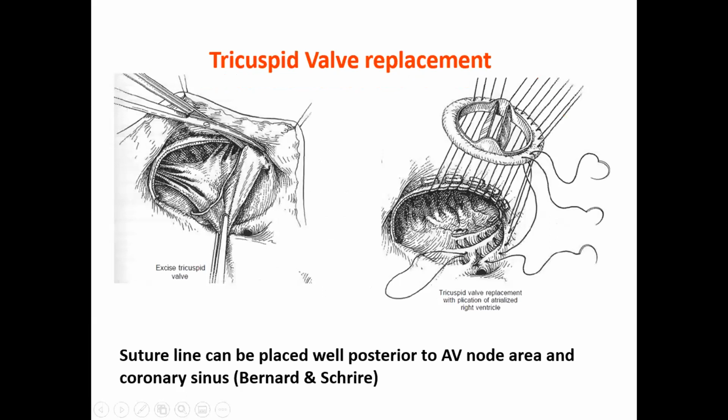Now, when we go to tricuspid valve replacement, the only thing you need to take care of. Well, unfortunately, this is showing a mechanical valve, but initially I said you have to prefer tissue valves, but people have put mechanical valves. But any valve you put, you make sure that your suture does not interfere with the conduction area. And one of the methods of doing that is to go very posterior to the AV node and coronary sinus. So you close it toward the RV side. You go behind it while you're taking your sutures. If you are careful in an adult patient, I don't think you will need it very often.